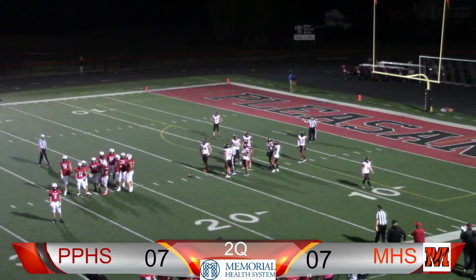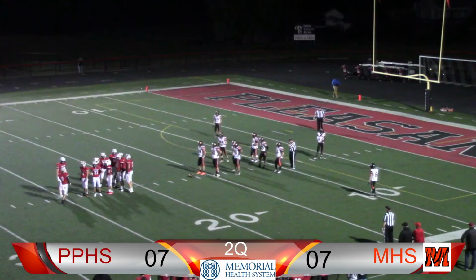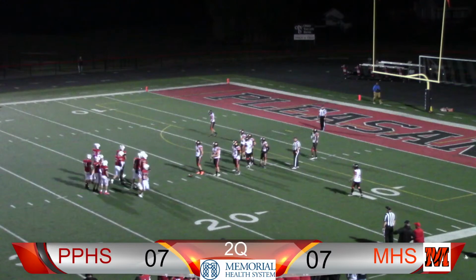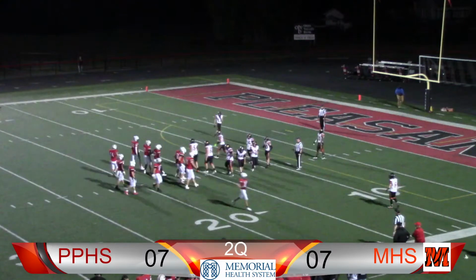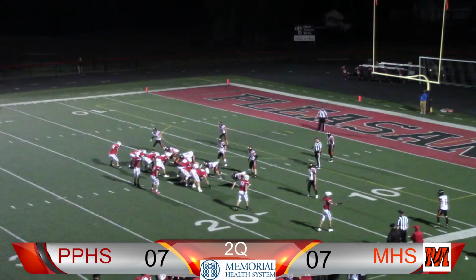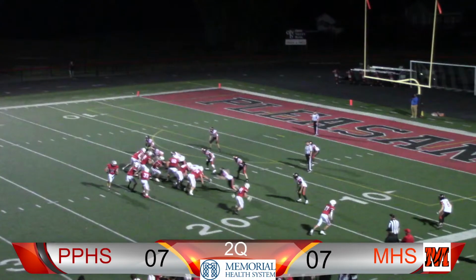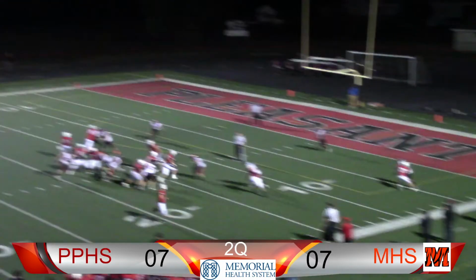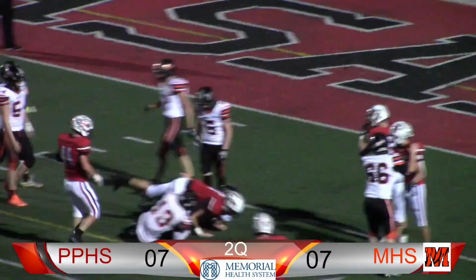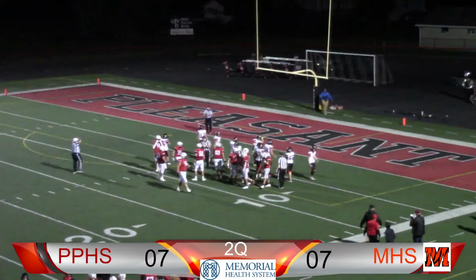So Point Pleasant's moved the ball pretty well here. Throwing actually some things out that Marietta maybe didn't see on film here in this game. 10:27 and counting, first half of play, second quarter. 7-7 our score. Right now they're finding success throwing the football, Aaron. Yeah, it's out of the shotgun. Remember, this is a converted wingback at their quarterback spot. He's going to keep it up the middle, and he's going to follow his big line up the middle inside the 10 and down near the 6-yard line, and that is going to be a Point Pleasant first down.